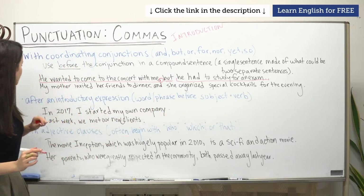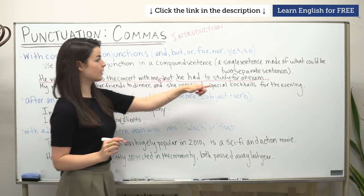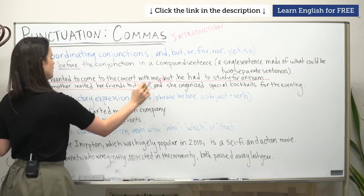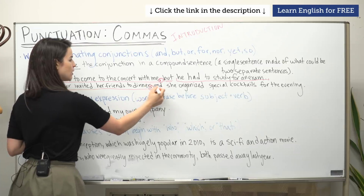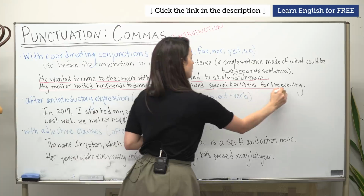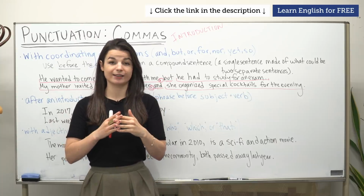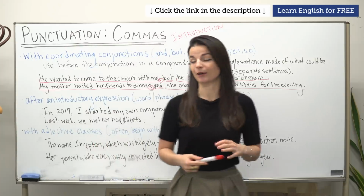Let's look at another example. My mother invited her friends to dinner, and she organized special cocktails for the evening. So here again, there are 2 separate complete ideas here. My mother invited her friends to dinner, comma, before the coordinating conjunction, and she organized special cocktails for the evening. There are 2 separate ideas here. We use a comma before the conjunction that connects these 2 ideas together. Okay, so this is the first type of comma I want to talk about.